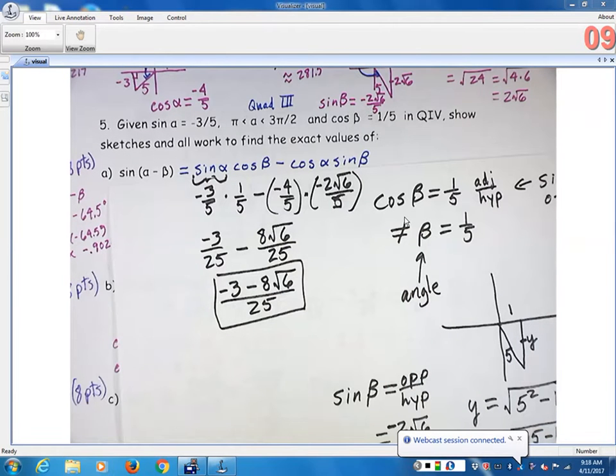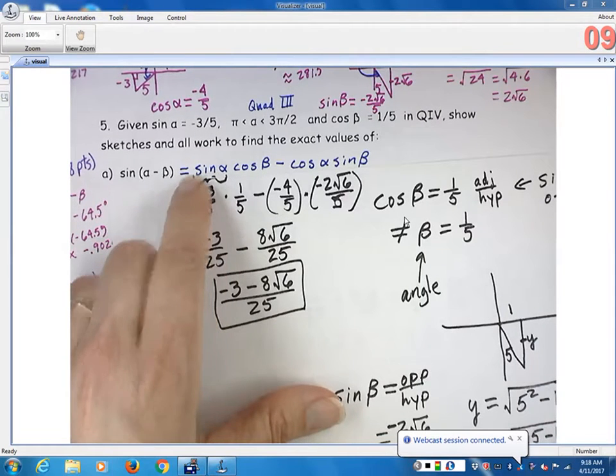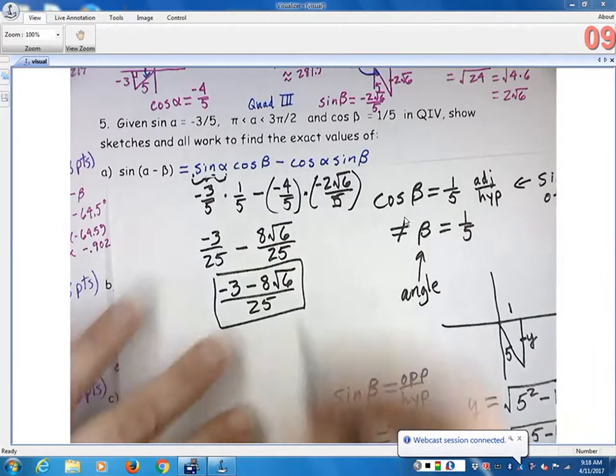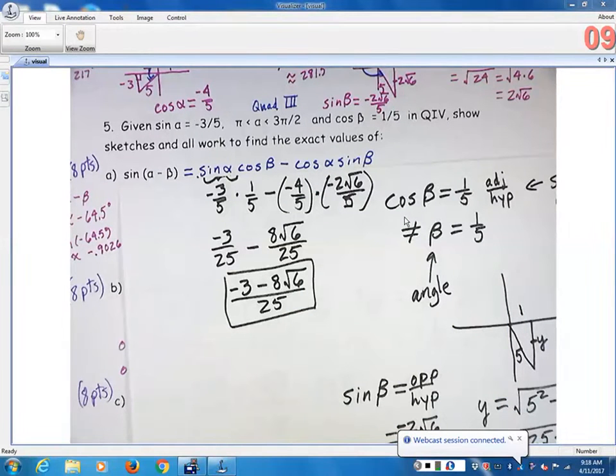So guys, you understand that you don't write sine and cosine still, and cosine and sine. This whole thing is the cosine. You're substituting the whole thing, okay?